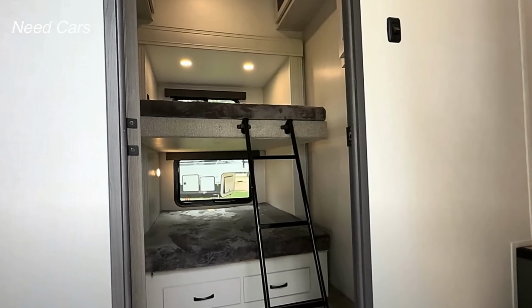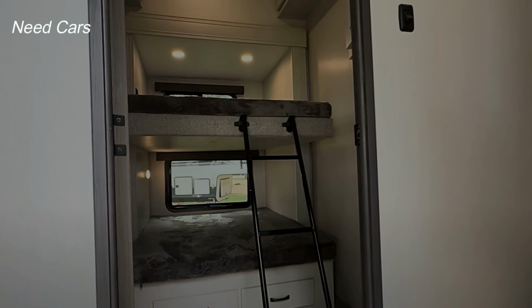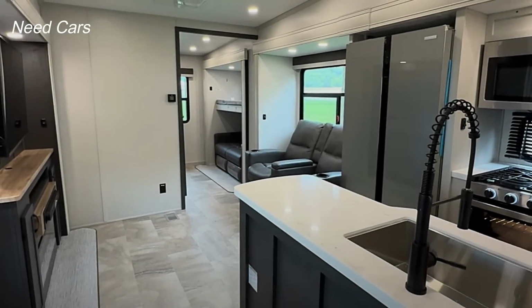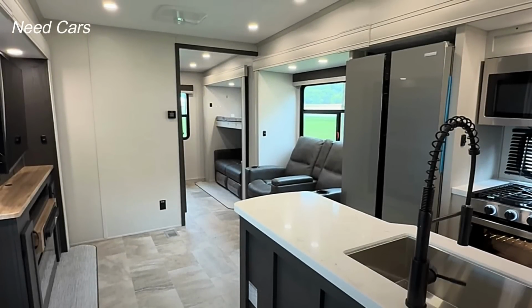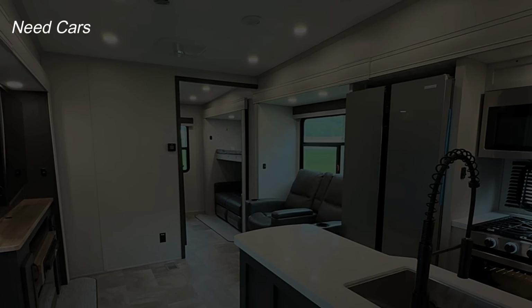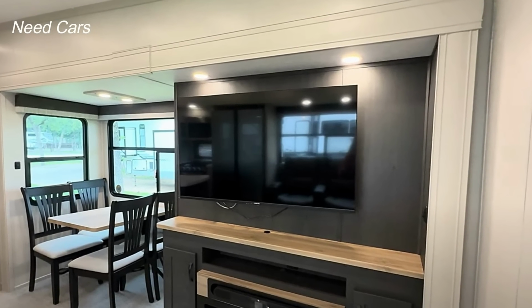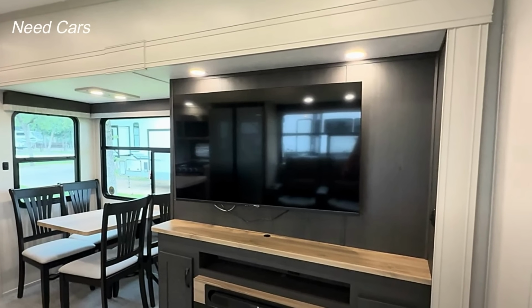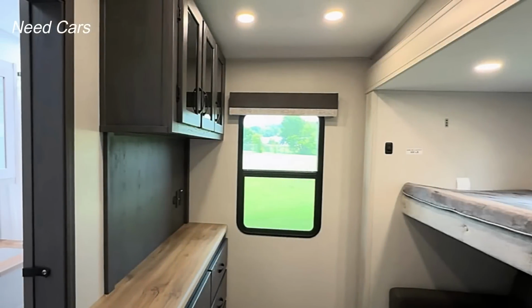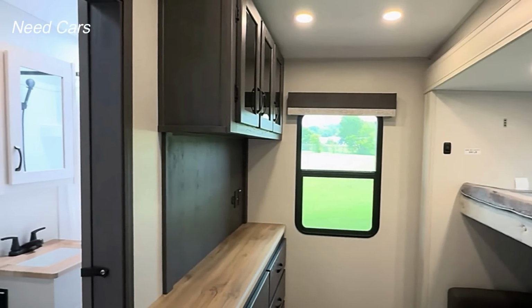The front bedroom is thoughtfully designed with a crane bed and multiple storage options, including overhead cabinets, side storage, and underbed compartments. Unique to this model is a small slide that enlarges the wardrobe space, enhancing practicality. Washer and dryer hookups are also included, catering to the needs of long-term travelers. The hallway bathroom features a fiberglass shower with sliding glass doors, a porcelain foot-flush toilet, and a sink with storage, balancing functionality with space efficiency.